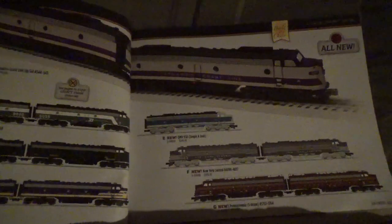Now we got the E8. This diesel ran from the 50s to the 1990s. We got a few schemes here. We got Atlantic Coast Line, Burlington Northern, Conrail, Louisville & Nashville. We got an EMD SD, EMD 950. It was a demonstrator unit.